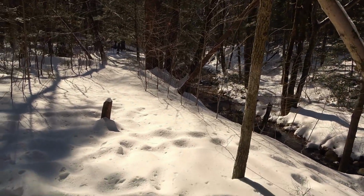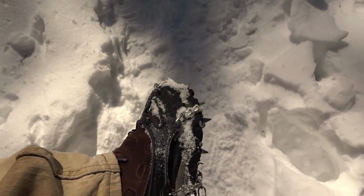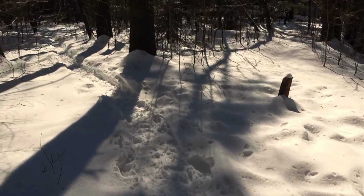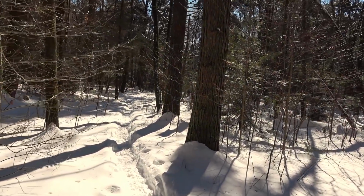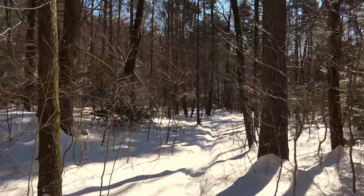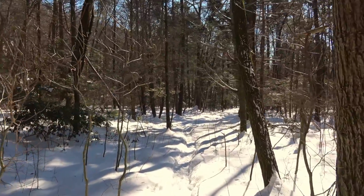Yeah, one of the new gear items, I finally got some what are called crampons for my shoes. I'll try to give you a better look at them some other time. Got the spikes on them. Finally got a pair of these. Just changes everything when you're hiking in the snow. Gives you some really good grip. Should have got those a long time ago. I'm wearing them for the first time today, and there is a difference.